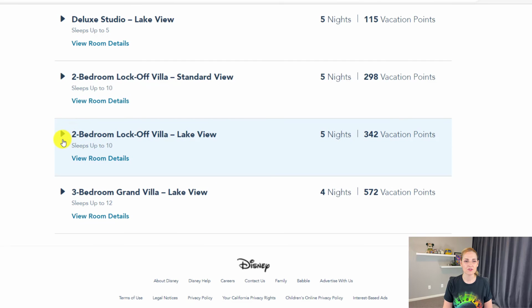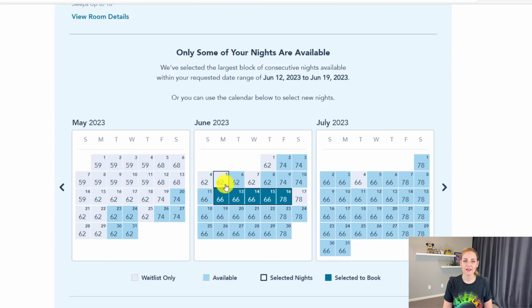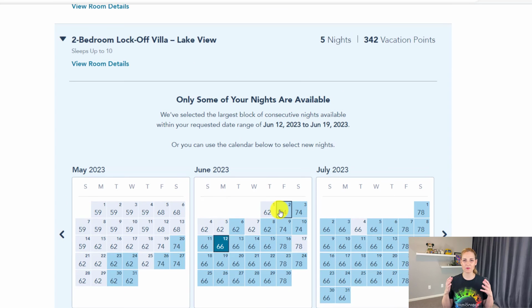So you can see it's starting to reflect some additional demand here. And then we've got the 2-bedroom lock-off with the lake view and a little bit more availability there. Again, it's a more expensive room. Generally speaking, when I figure out a plan of where I want to stay, I'll often pick the standard view or the less expensive room type. And then I'll budget extra points and think, okay, if I don't get that one, then I'm going to go for the preferred or the upgraded view. So hopefully I can spend fewer points, but if I can't, usually I can step up to the more costly view.